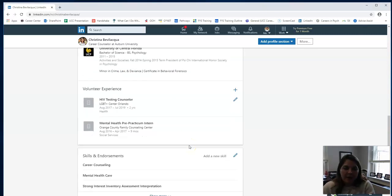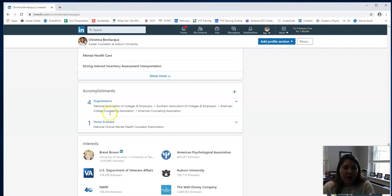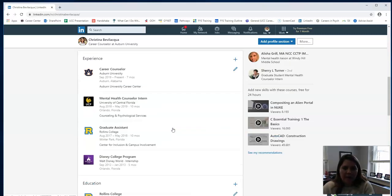And then from there, it's essentially like a resume, right? So with a resume, you're always going to have your education, your experience, but you can kind of from there take it based on what you've done, and who you are and all that kind of stuff. So volunteering, if you've done anything like that, any accomplishments, awards, study abroad, anything like that.